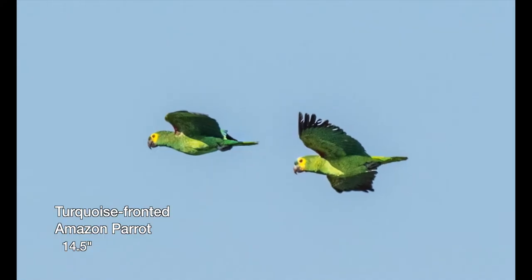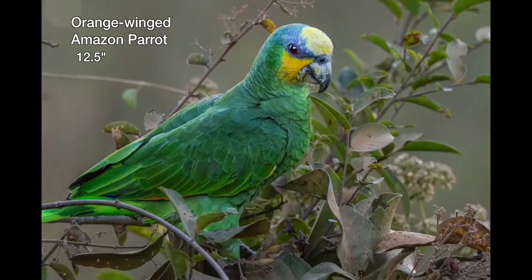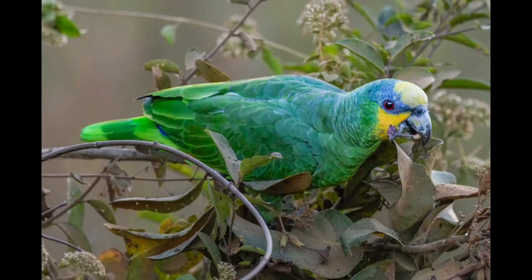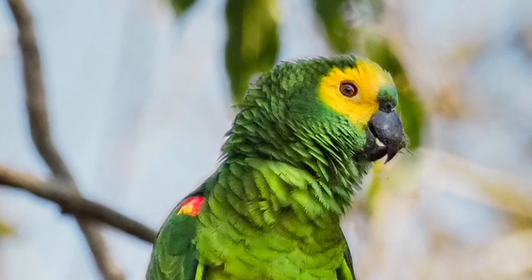Turquoise-fronted Amazon parrots are numerous in the Pantanal and usually are seen in pairs instead of flocks. Orange-winged Amazon parrots favor river edges and do not associate with turquoise-fronted parrots. They are seen in pairs during the breeding season, but afterwards they can form large flocks to raid food crops.